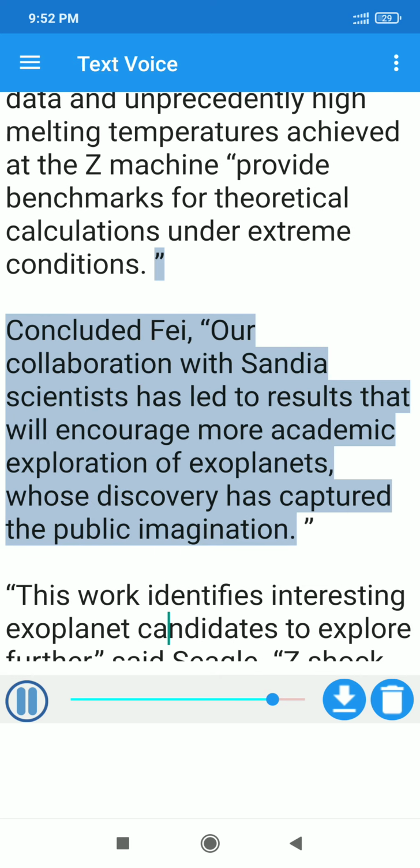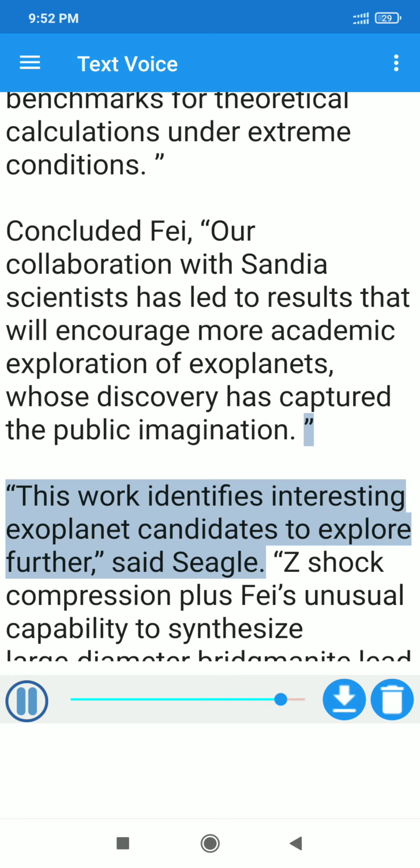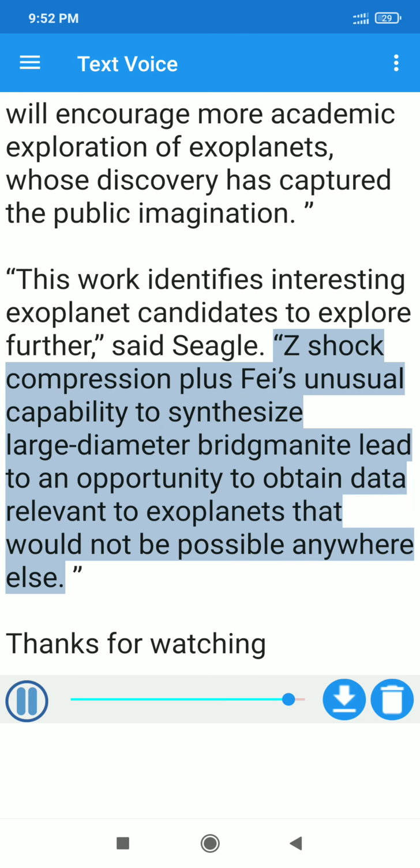"Our collaboration with Sandia scientists has led to results that will encourage more academic exploration of exoplanets, whose discovery has captured the public imagination," concluded Fei. "This work identifies interesting exoplanet candidates to explore further," said Siegel. "Z shock compression plus Fei's unusual capability to synthesize large-diameter bridgmanite lead to an opportunity to obtain data relevant to exoplanets that would not be possible anywhere else."